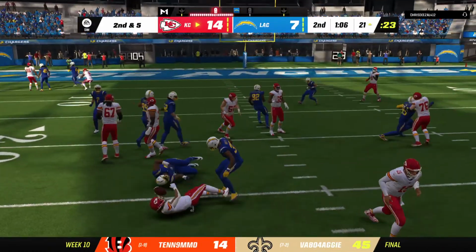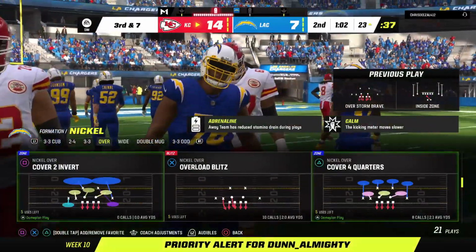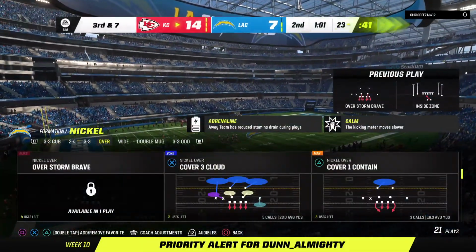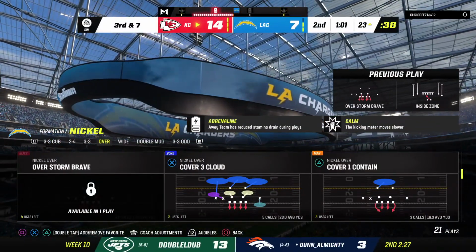Hands it off out of the gun. And he is met quickly in the backfield. Down he goes, folded like a lawn chair. The Chargers going to signal for the first of their timeouts as they'll stop it with just over a minute to go before halftime.